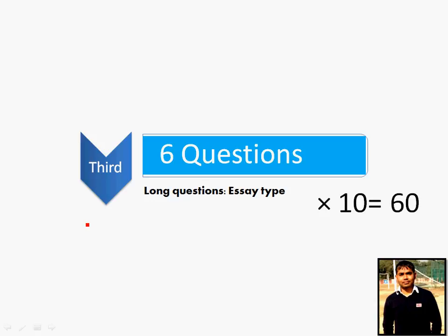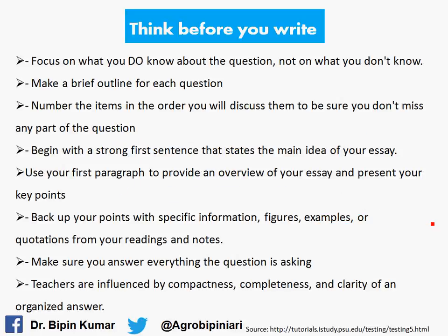Again, the sixth question will be your long type of question and essay type of question, and this will carry 10 marks for each, and the weightage is 60. And this is one of the portions where you have to write some essay type of question. So before writing the long type of question, you must think before you write.